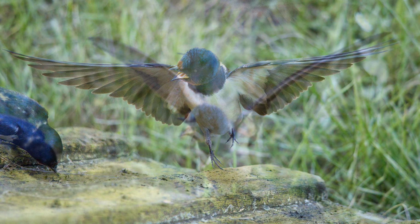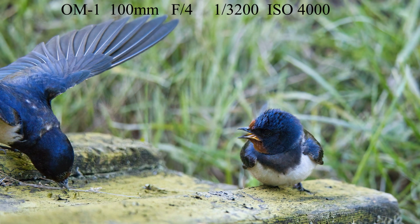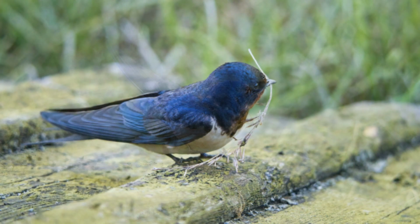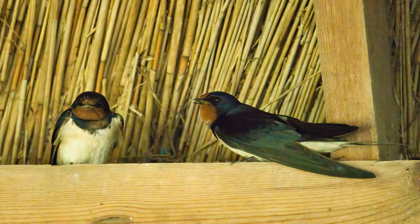And they're building their nests in the hides, which is quite nice because you sit there and they literally are flying around your head. So you are that close to nature, but it's really quite nice actually. But try not to disturb, that's the thing, try not to interfere.